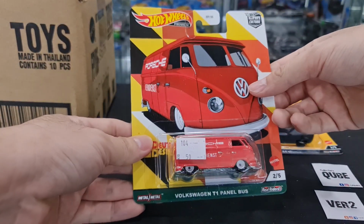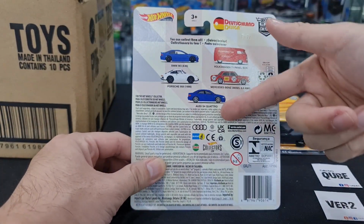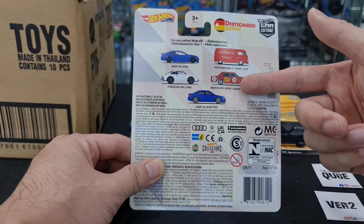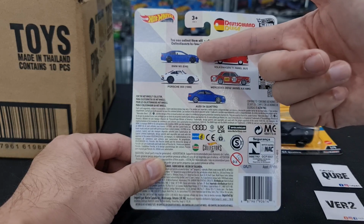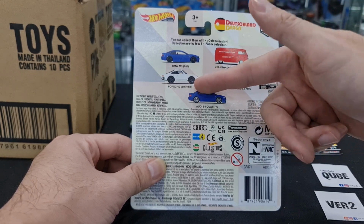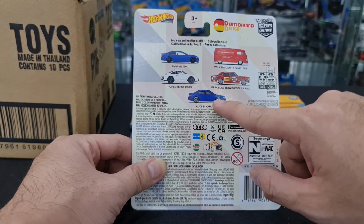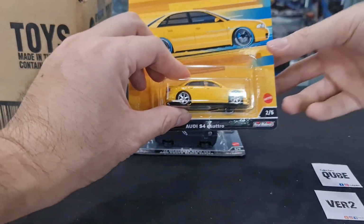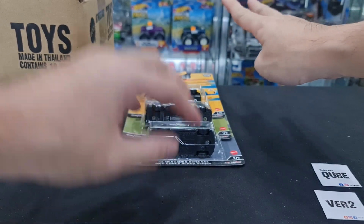Okay, so this was the first version, the first Deutschland design version. There we go. There was an S4 Quattro in there as well. I think in this set, the most popular ones were these two, and then the M3. So these two were kind of less popular. Personally, I feel the Porsche was only okay, but I think this is actually very nice. I think it's a little bit understated. Okay, so I am quite happy that they released this again in the premium, because I think Hot Wheels made it very nice. Okay, that's number 2.